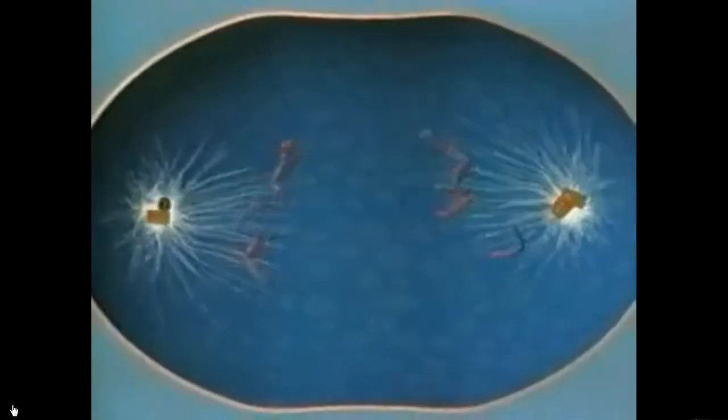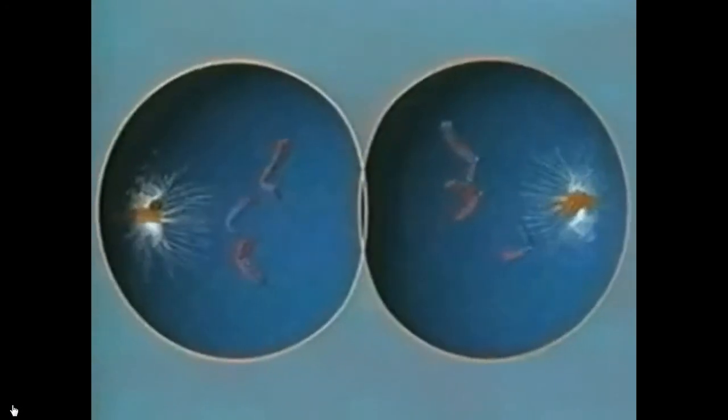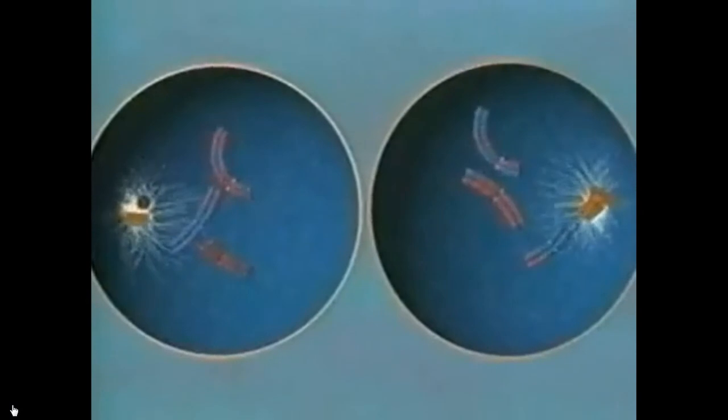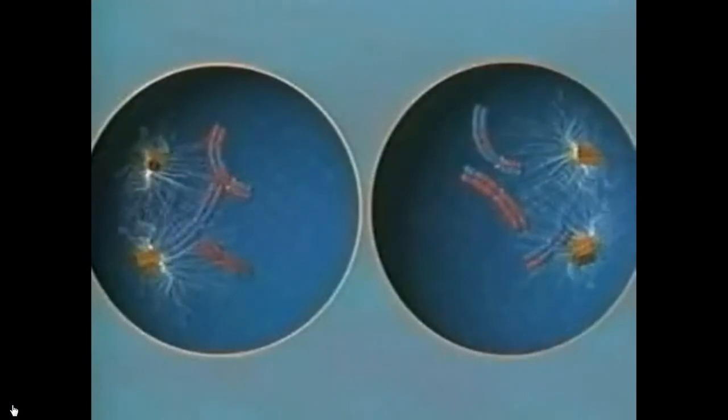Finally, spindle fibers pull the homologs apart. This leaves the sister chromatids intact. With twice the amount of genetic information the cells will need, nature must cut the genetic deck in two.